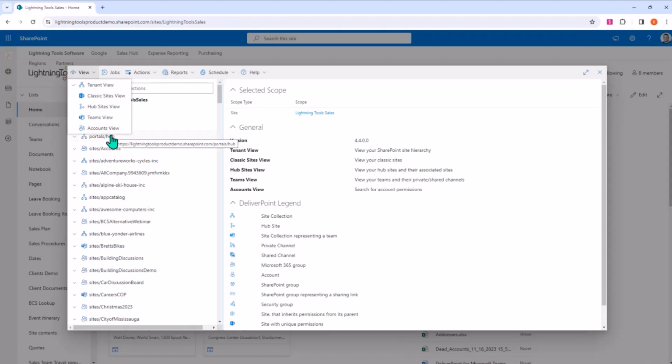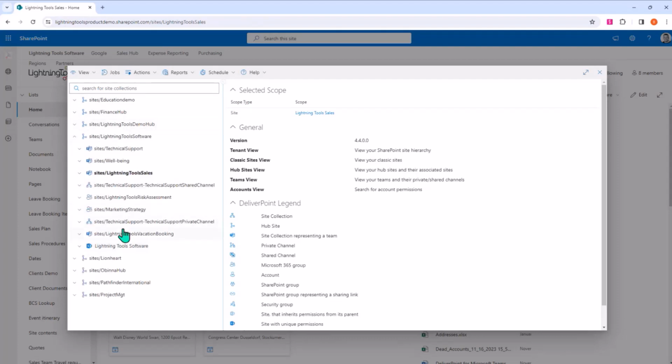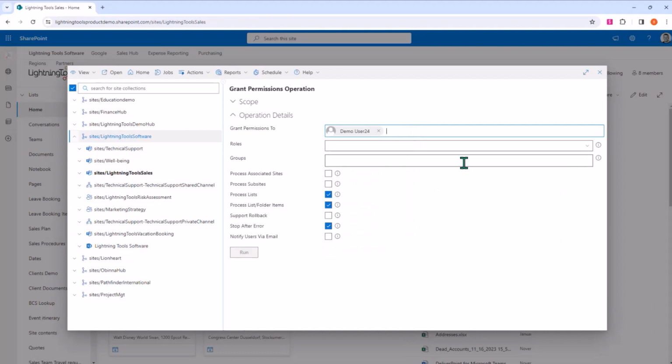So what I can do is come down and look at things like the hub sites. If I look at the hub sites, this is a great way to see everything that is associated with the hub. You can have a lot of associated sites to a hub, and if I need to add somebody to each of those associated sites, one of the things I can do is just select the hub and come down here to grant permissions. I can choose who I need to grant the permissions to. I'm just going to pick a user, and we could put them into a group, or we could also grant permissions to a group, or I could select direct permissions, which I wouldn't necessarily want to do, but I'm just going to do it for illustration purposes.